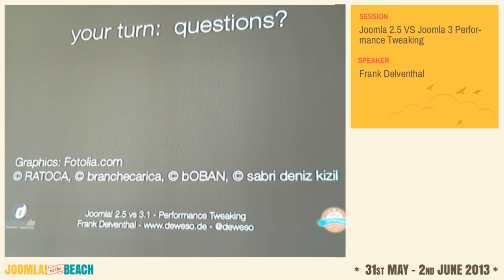Kevin just asked how time-consuming the migration from version 2.5 to 3 is, and I wish I could tell you, but you have to look at it on a project basis, because it really depends heavily on the extensions that you use. If you're going pretty much out of the box, it should work very fine.